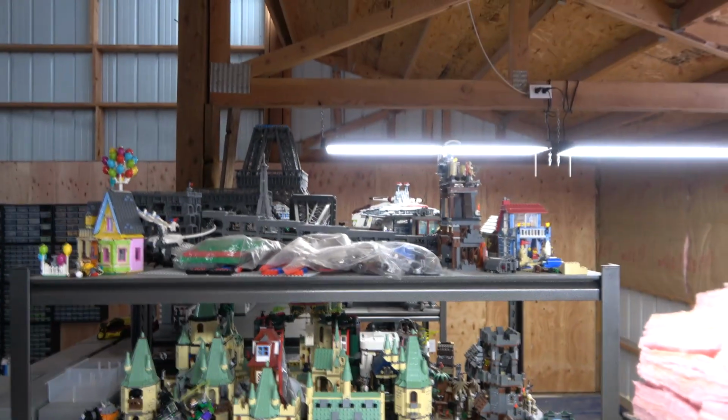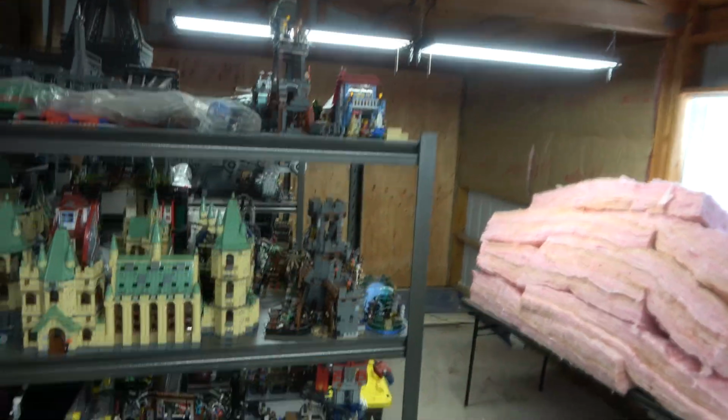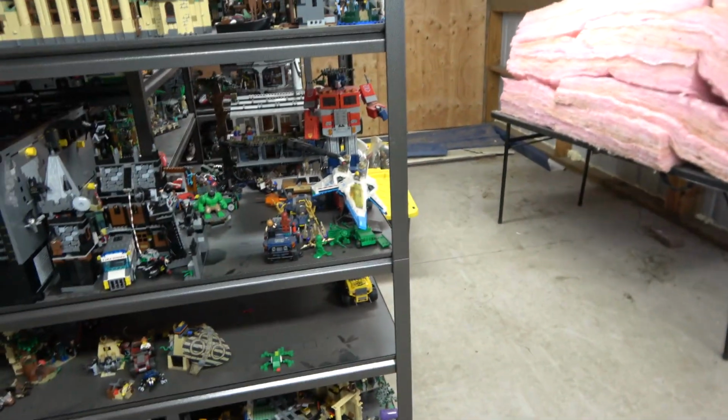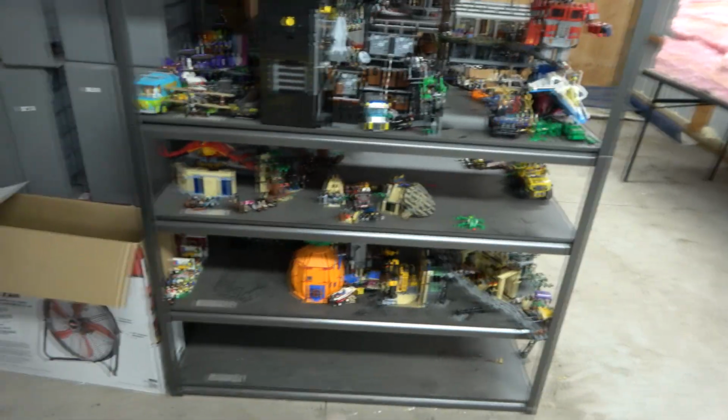we've got some random sets. A little bit of Pirates of the Caribbean and Indiana Jones there. And we got some Harry Potter, Batman, the Shadow Box, some more Batman, Stranger Things, Transformers, Adventures, Harry Potter, SpongeBob. Got a lot going on here, but this is where it gets exciting.